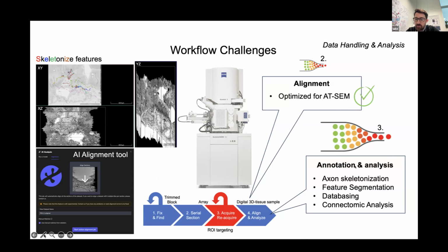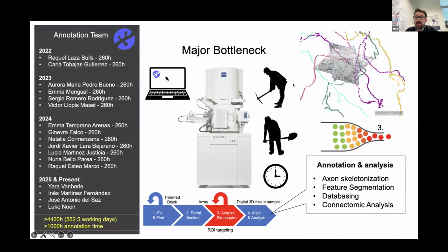Finally, the main bottleneck. I'm slightly jealous of some of these AI-based tools that you guys are using in the brain. Obviously, the liver and the array tomography tissue is different. It's not quite so straightforward to automate everything at this stage, given that we're the only people working on the liver, I think. But annotation is laborious, and it's essentially all manual still. So the axon skeletonization steps, the feature segmentation if we need it, the databasing, and then the connectomic analysis, it's all manual.